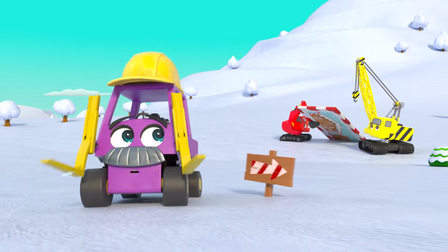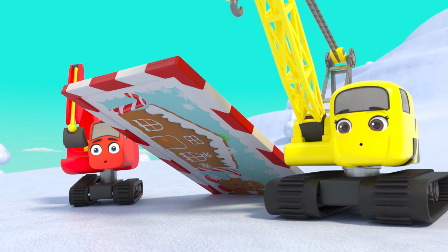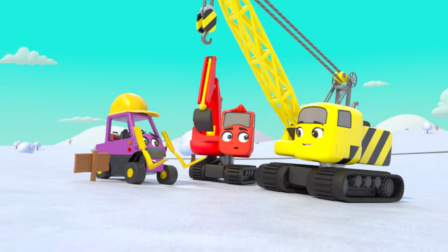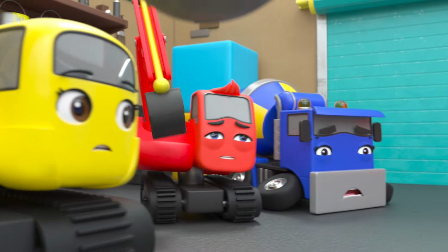It worked! Brilliant idea, guys! Phew! Digley and Daisy saved the day, just in time. And Mr. Rubble didn't even notice anything was wrong. Great work, team! It's a boiling hot day at Construction HQ, and the gang are very hot and bothered.